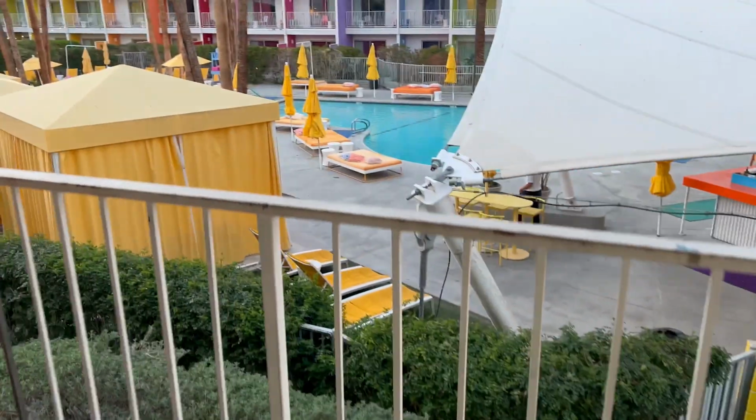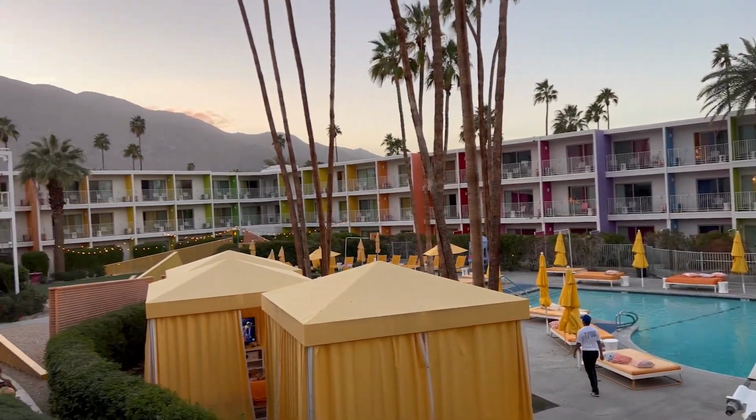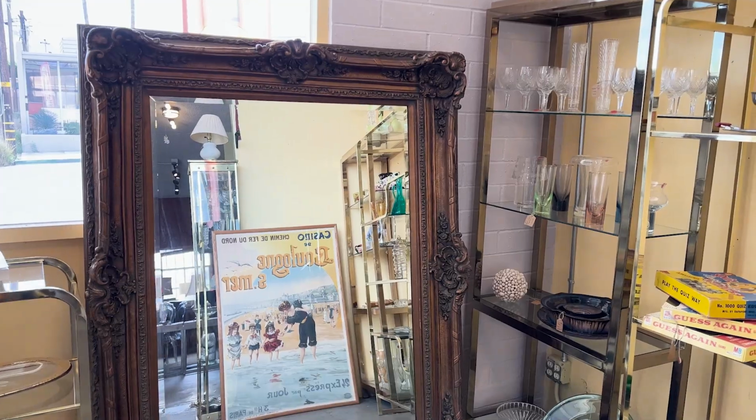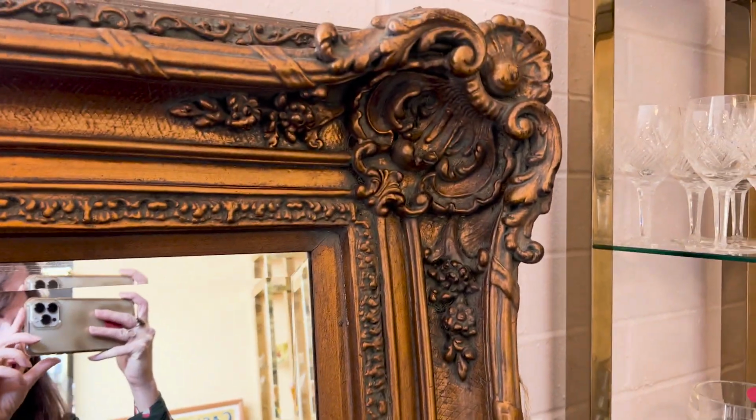So right now we're in my design studio, but I'm going to take you to Palm Springs like I mentioned. I recently attended the Alt Summit, which is a conference for creative entrepreneurs, which was amazing. It was so fun. I was there for an entire week in Palm Springs in California. So while I was there, of course, I had to do some thrifting. So I have a lot of thrift with me footage I'm going to show you right now.